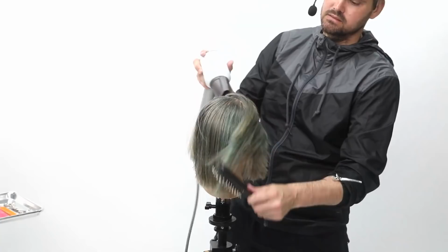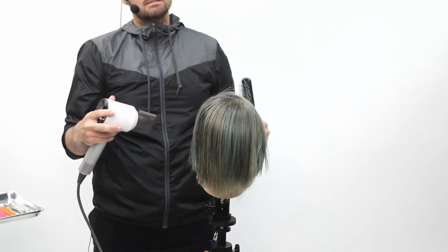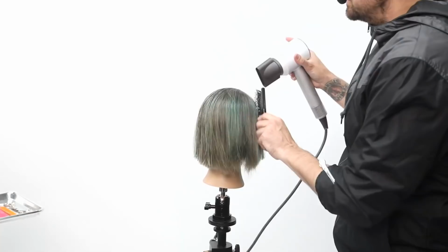Another little tip with blow drying is when you think it's dry, go a little bit longer, because you go from being damp to dry, and damp to kind of frizzy and then to smooth. And that's where you want to sit. You want to sit on the smooth category. And you don't want to do as much work with a flat iron, right? Because damage is going to come from using a flat iron too much.